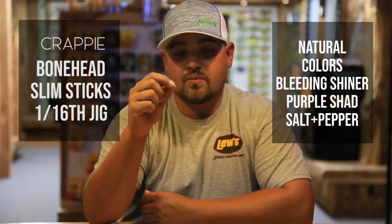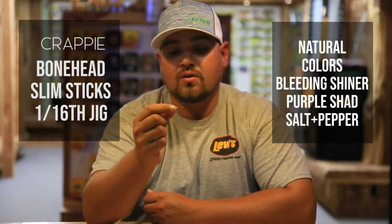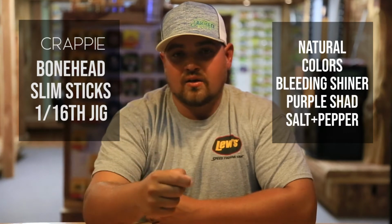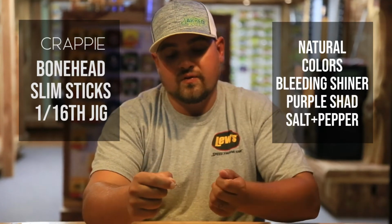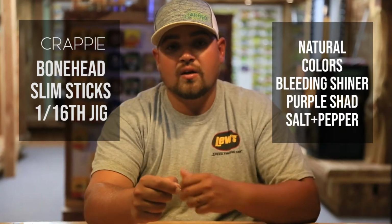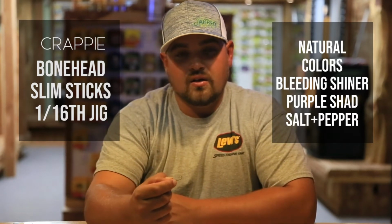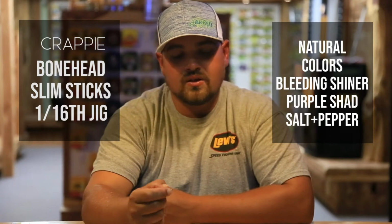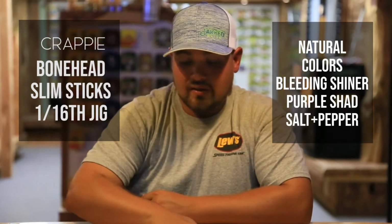Not sure the size, but the reason I want such a small hook is when you're crawling it through the brush pile, you're not constantly getting hung up. If you feel the brush, you can shake your rod, shake it off, and 9 times out of 10, if you don't set the hook into the brush, you'll get it to come loose. So that's what we've been using for crappie.